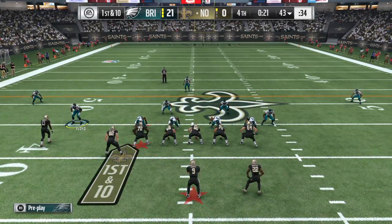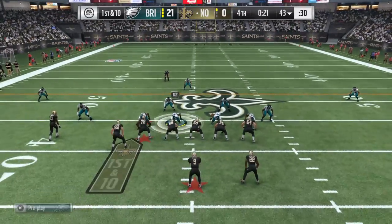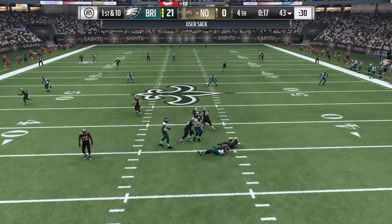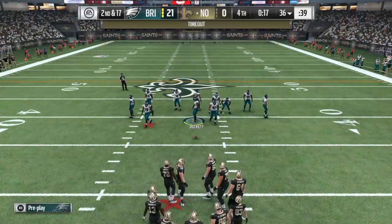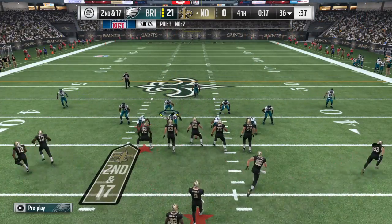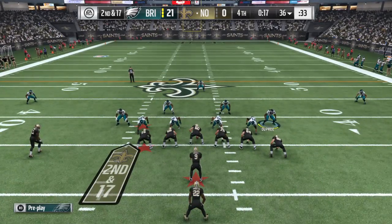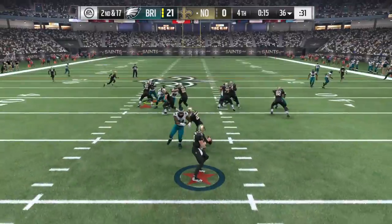On 1st and 10, here's Breeze. And no escaping this time as he'll go down. They got him for a sack. Now whistles come in. We're going to get a timeout here by the offense. That'll be their 3rd and final stoppage here as we step aside.